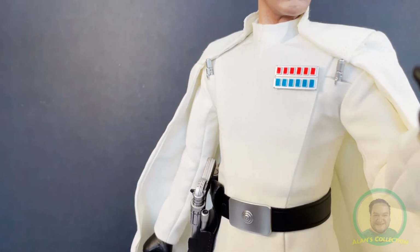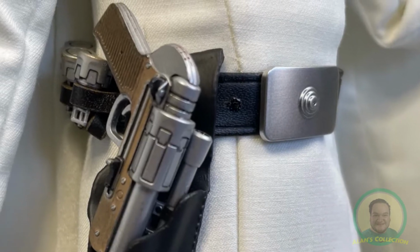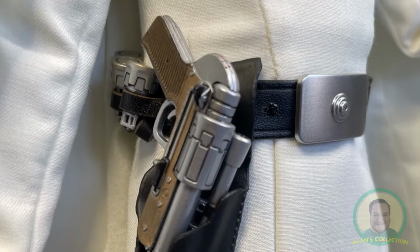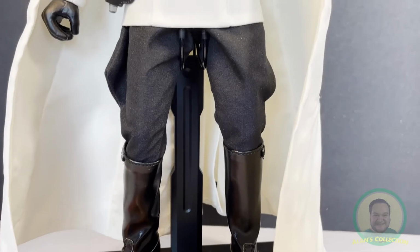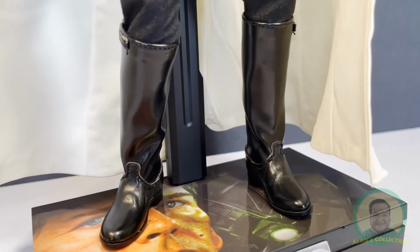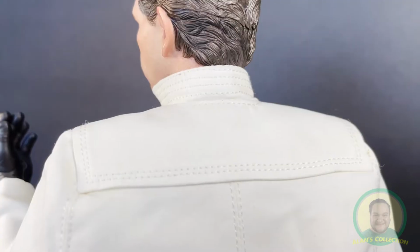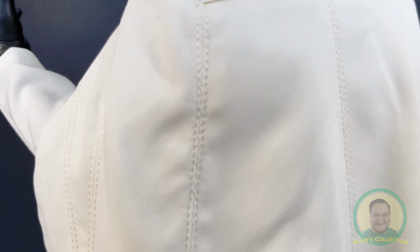The white Imperial officer tunic is beautifully tailored, with a black leather-like belt with silver buckle and a holster attached to the belt on the right hip. This figure also sports a pair of black Imperial officer pants and a pair of leather-like boots. The white cloak makes the figure have more character and presence.